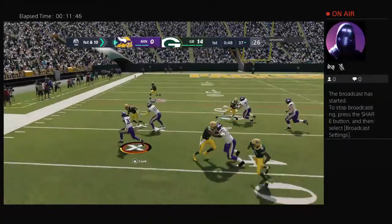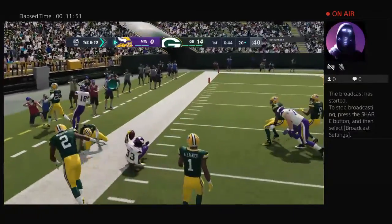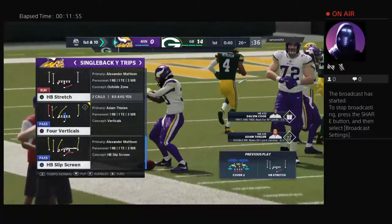Now Cook. Fighting through it, he's got space. And they'll get this one to about the 20-yard line. Give them 18 there and give the Vikings a 1st down.